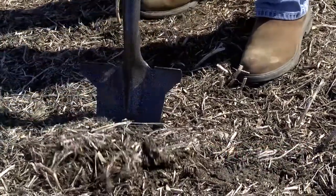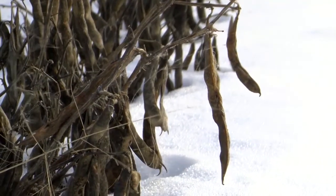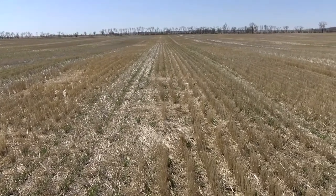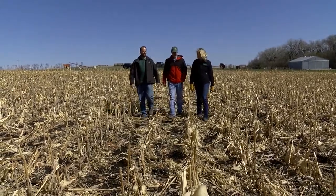Traditionally, these are the first fields we're on in the springtime. Right now is not the case. About half our edible beans in this area did not get harvested. So we still have standing pinto beans and black turtle beans in this area. So these fields are going to take longer to dry out. We're hopeful soon this week or early next week we'll be able to plant these fields. From Annetta, North Dakota, this is Katie Pinky for AGWEEK.